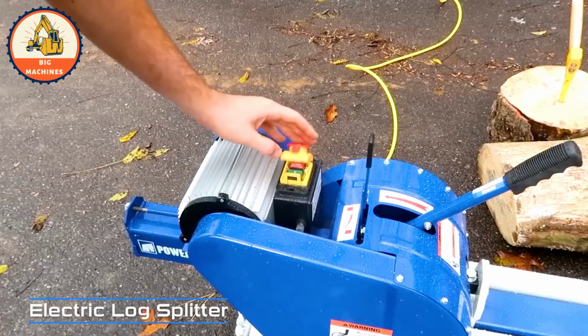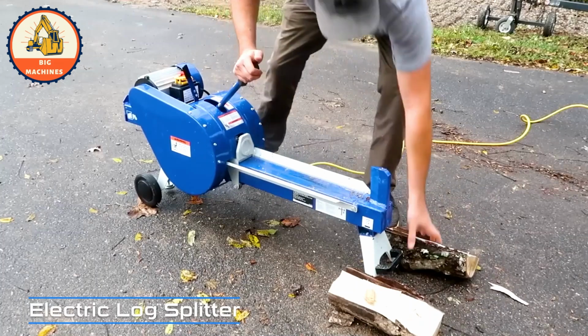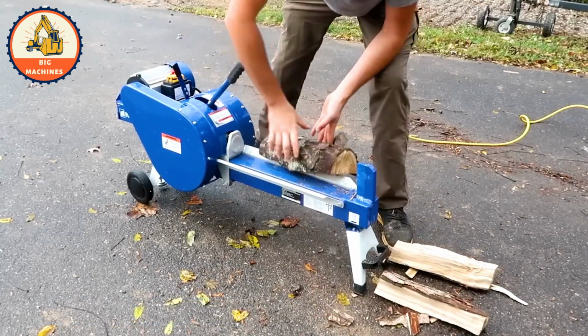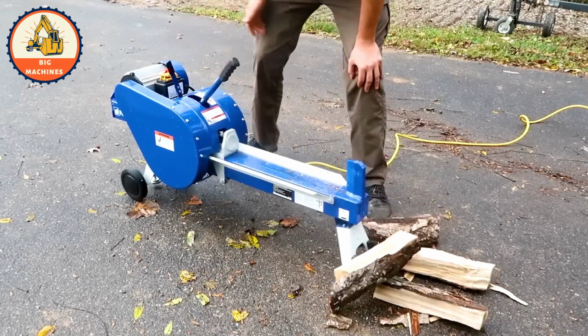The cheapest, fastest electric log splitter, this budget-friendly powerhouse makes log splitting a breeze. With 220 volts of raw electric power and a splitting force of 5 tons, it handles even the toughest logs with ease.